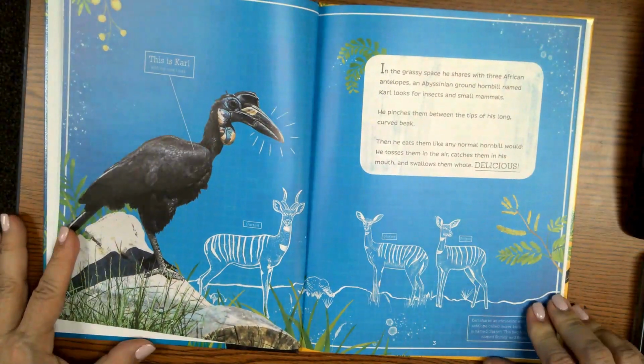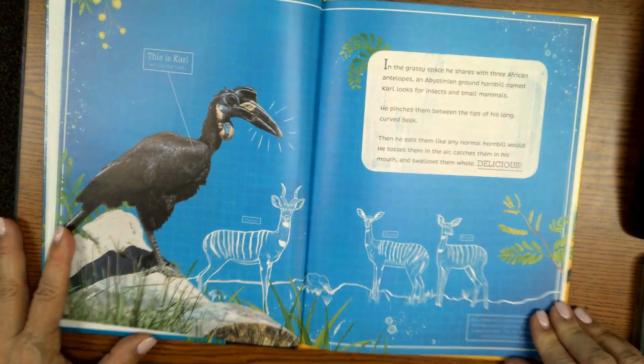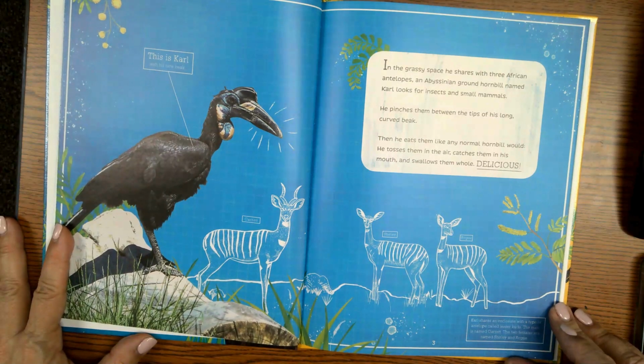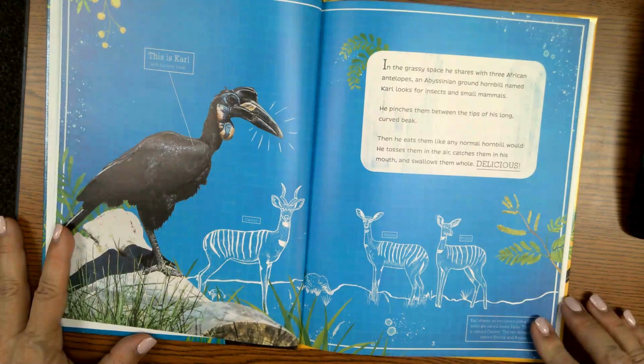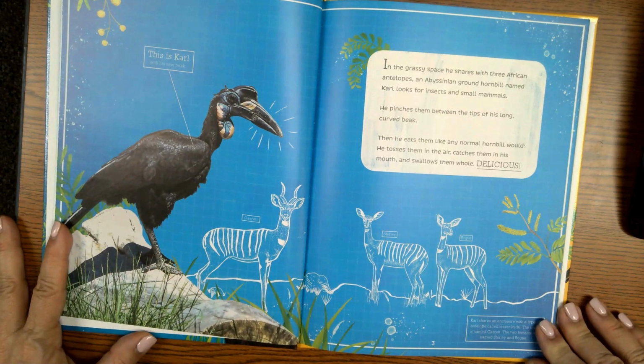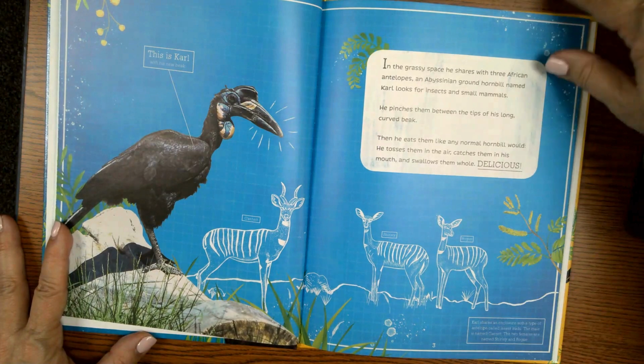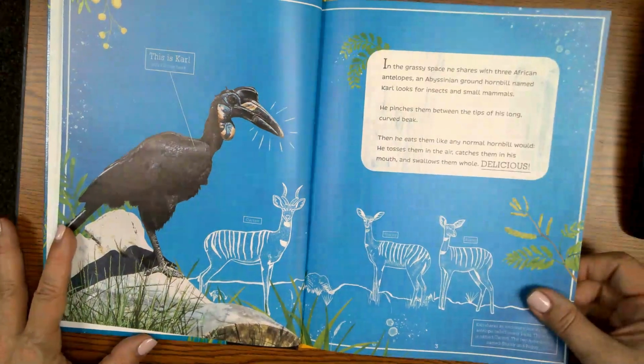In the grassy space he shares with three African antelopes, an Abyssinian ground hornbill named Karl looks for insects and small mammals. He pinches them between the tips of his long curved beak. Then he eats them like any normal hornbill would. He tosses them in the air, catches them in his mouth, and swallows them whole. Delicious!